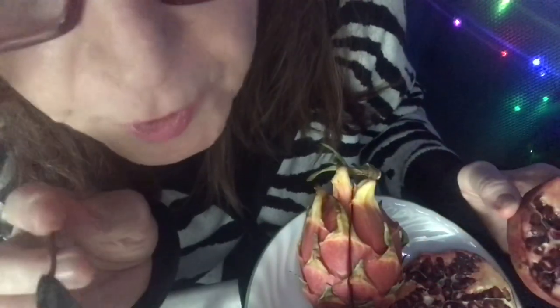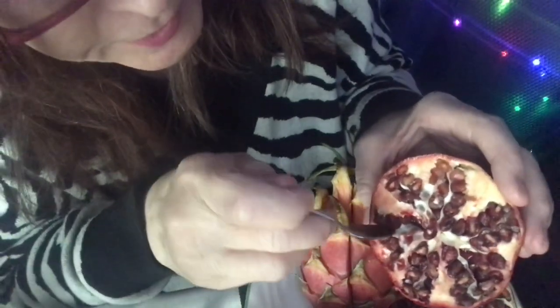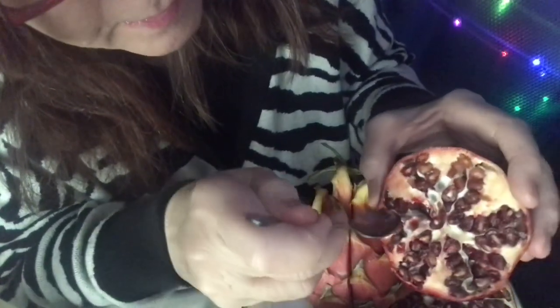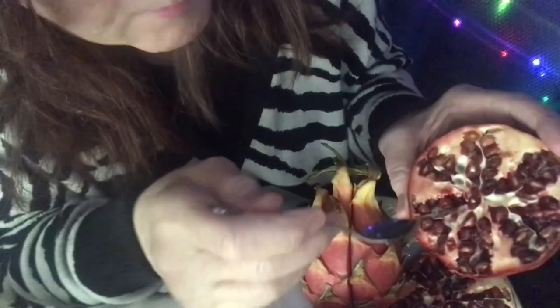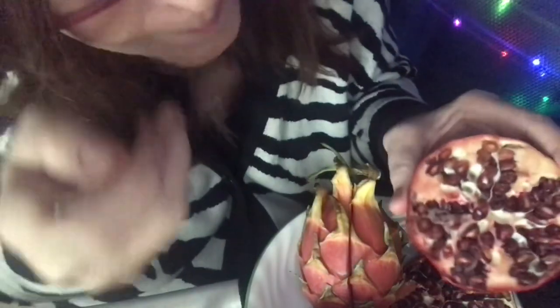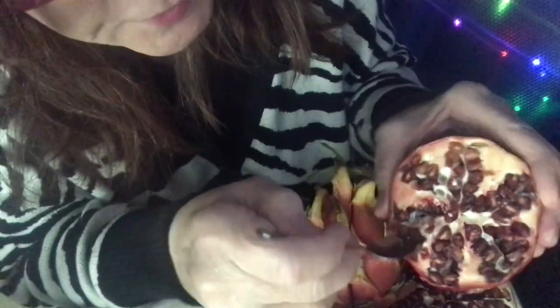Myself personally, I don't have the patience for this. So you can show the kids the fresh pomegranate, the pomegranate kernels. You can buy a bag of those. And of course the wonderful pomegranate juice. They see start to finish.